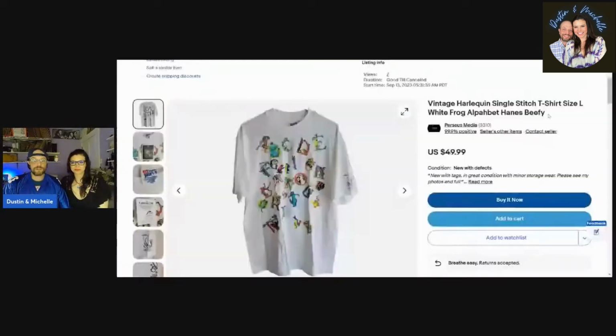Ooh, it's a beefy tee. The Hanes beefy tee. So beefy collectors are going to know, those shirt collectors are going to know on a Hanes beefy tee. They're probably going to know exactly what kind of shirt that is, exactly the quality. They might be looking for a Hanes beefy tee because they know this fit and the size and all that stuff. So huge things to put in your title, what tag it's on.